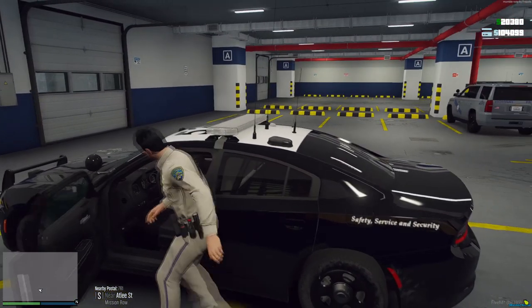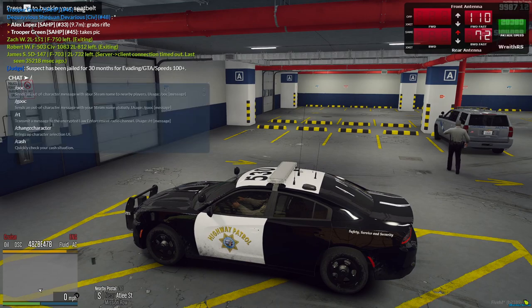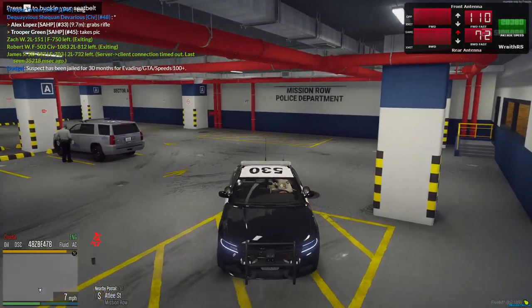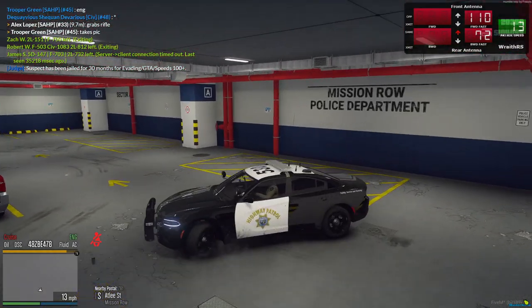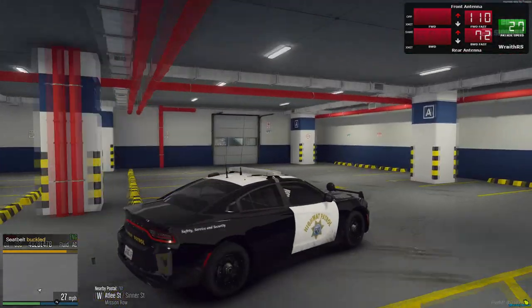Unfortunately for the people who owned that car, obviously it's gonna be damaged and whatnot, but it's fine. That's what insurance is for. That's why we always say, you're gonna have insurance, right? That's why having insurance is the law.